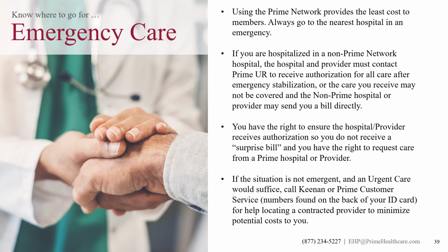In an emergency, members should always go to the nearest hospital. Copay and coinsurance payments are based on whether the facility is contracted within Tier 1, Tier 2, or if it's out of network. Any care provided in Prime hospitals, including emergency care, will be covered with no deductible. But remember, if you are hospitalized in a non-Prime network hospital, speak up and let the hospital and provider know they must contact Prime Utilization Review to receive authorization, or the care you receive may not be covered.